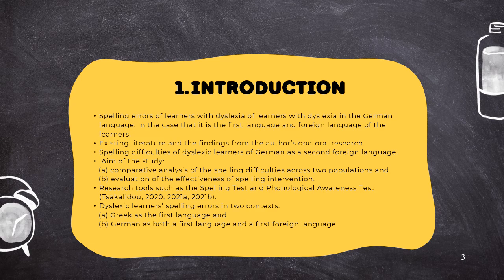We will specifically analyze dyslexic learners' spelling errors in two contexts: German as a first language and German as a second foreign language, providing insights into the cross-linguistic manifestations of dyslexia.